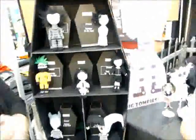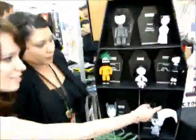Oh, Phobia has a pet, which is a spider. Shocking. Just like Zoe's pet, Stitches. Oh, that's cute. And Zoe. Are they little zombies? Oh, okay. They're little zombies. So how did you guys start doing the toys?